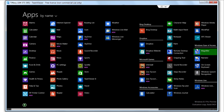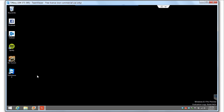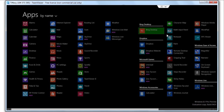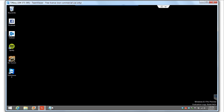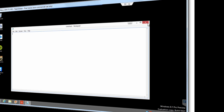Now, one of the things that I think Microsoft should really work on here is giving you an option to go ahead and create a shortcut on the desktop. Yeah, that would be nice. So if we come here and we right-click Notepad, we can pin to start, pin to taskbar, but wouldn't it be nice to go ahead and be able to create a shortcut on the desktop? And that particular option doesn't seem to be here. Let me go back to the desktop. Let's make sure that worked. And yes, you can see Notepad is now indeed pinned to the taskbar.